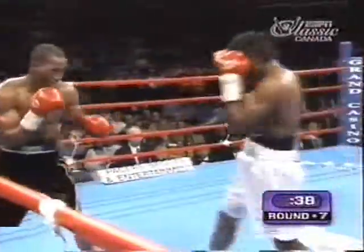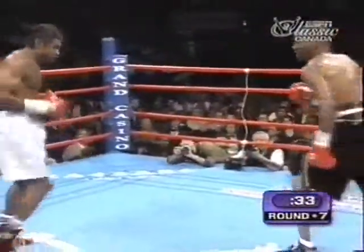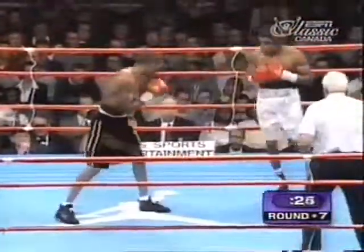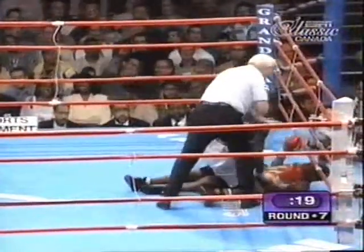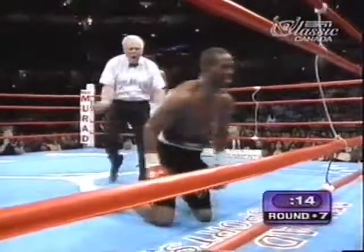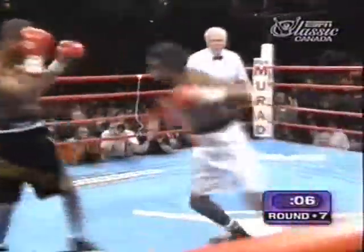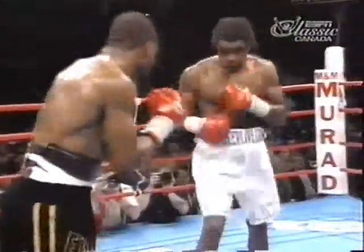Oh, good right hand from Hopkins. Good right hand. And Vanderpool getting wild, grabbing Anderson. Now it's a brawl. That's what the fans want to see, I guess. Oh, he's picking him apart. Third takedown. Final seconds, round seven. Vanderpool looks more like a light heavyweight. Yes, he does. Oh, just missed it.